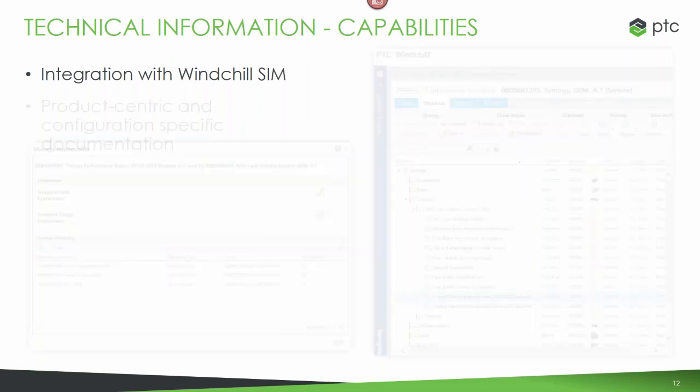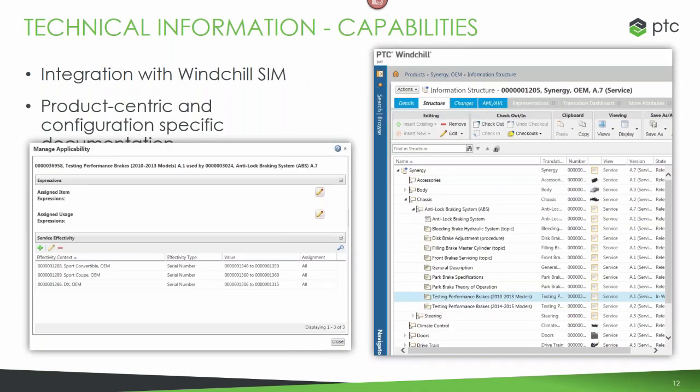Now, this is product-centric and configuration-specific documentation. So topic-based documents are organized in a way in which they relate to the actual product and the associated systems or subsystems. On the right, we have our Synergy car. It's going to be split into the things that make sense for this particular product: the accessories, the body, and the chassis. If you go into the chassis, it's going to have the steering and the analog braking system. And the analog braking system is going to have different types of documents from the steering. And this is just how we can organize all the information.